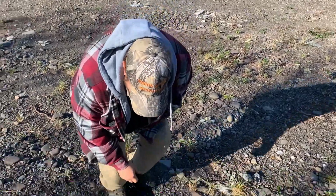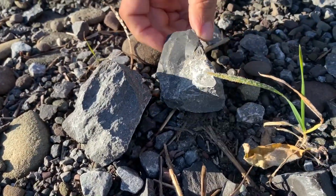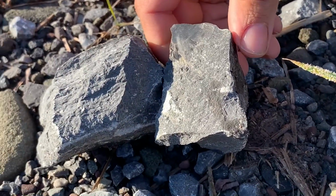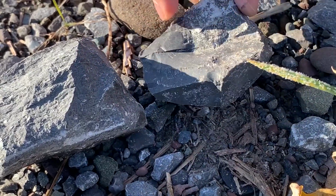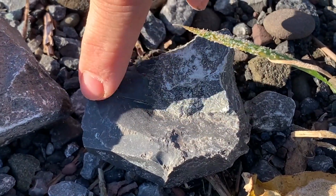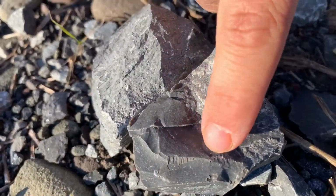Okay. Sometimes it's hard to see because this stuff has limestone mixed in. Here's a piece of limestone. Here's a piece of flint with limestone in it. So you can see how similar that looks. And then here you have the flint. It's just a little tiny piece. About half of this is flint. If you put them side by side, you can see. Limestone, flint, limestone.